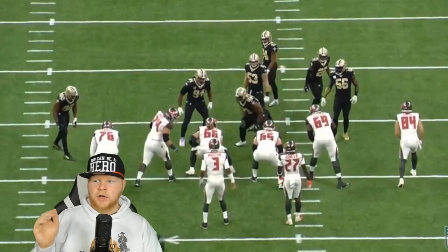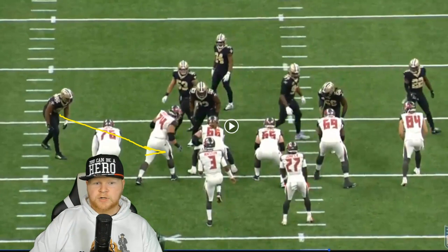That's David Onyemata, which you essentially have as a twist here. So Davenport's supposed to attack inside. Onyemata's supposed to wrap behind. Onyemata gets caught up in some trash.